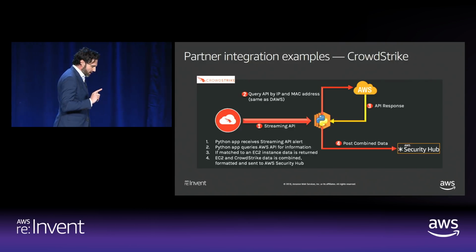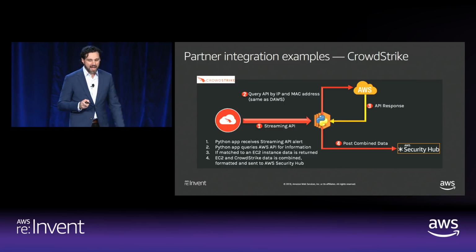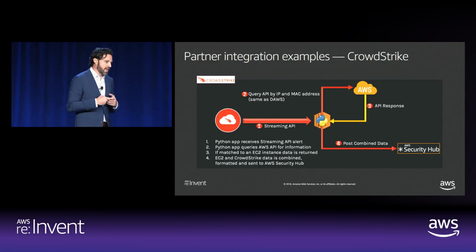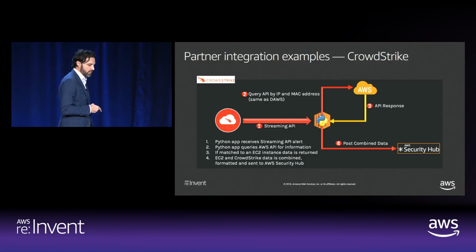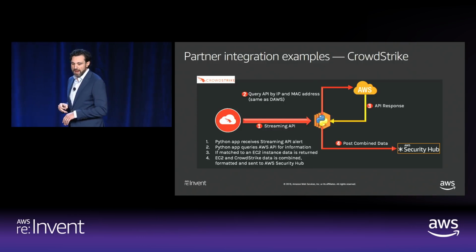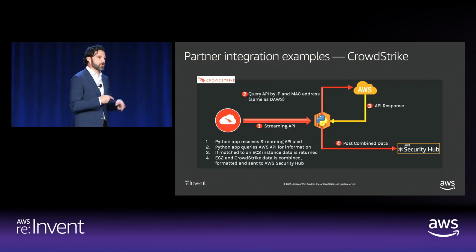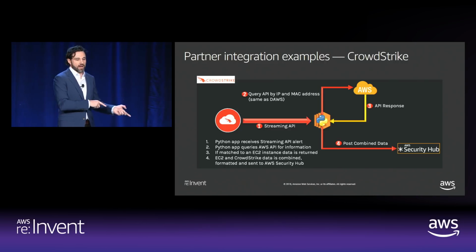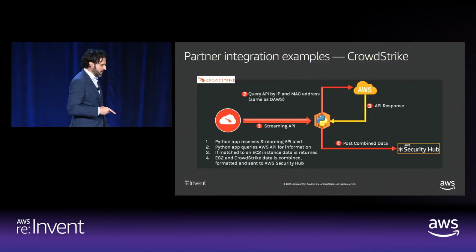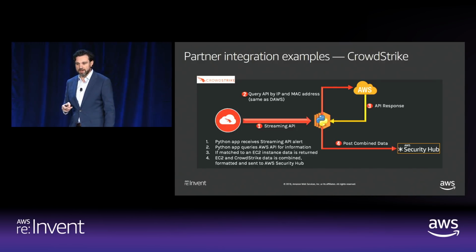First, CrowdStrike. CrowdStrike has built a Python app that deploys into your environment. That Python app collects findings from all of the instances where the CrowdStrike agent is deployed. It takes those findings, translates them into the AWS finding format, and then they do this really cool process where they actually query the AWS API, further enrich those findings, and then transfer them into the AWS Security Hub with that additional enriched information. They have a CloudFormation template where you can get up and running with this integration in under 15 minutes.